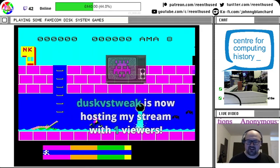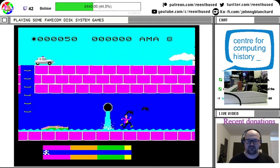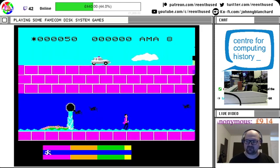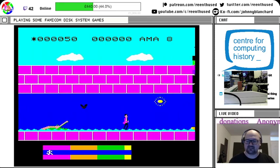There we go. Look, really, really nice graphics. And we can punch the bats, which is good. And we can duck and jump. Possibly, I guess. Right. Fair enough.